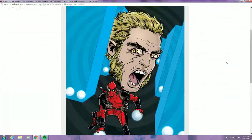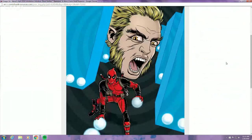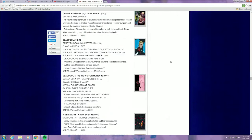Yeah, I like Mike Allred's art, so it's always fun to look at Mike Allred art. But yeah, I don't know. Not the greatest though. Deadpool in the Works for Money #3, cover by Declan Shalvey.